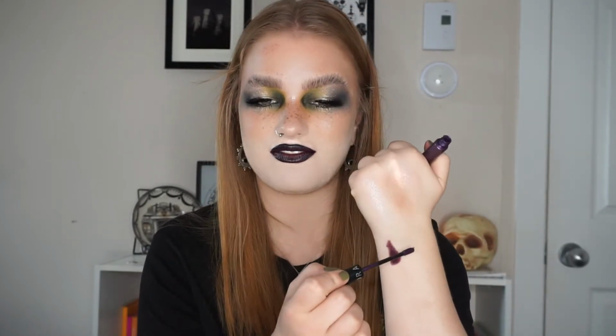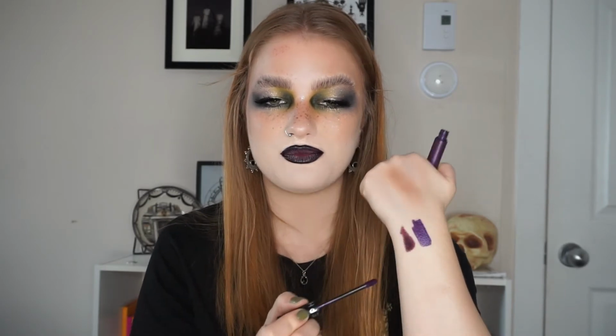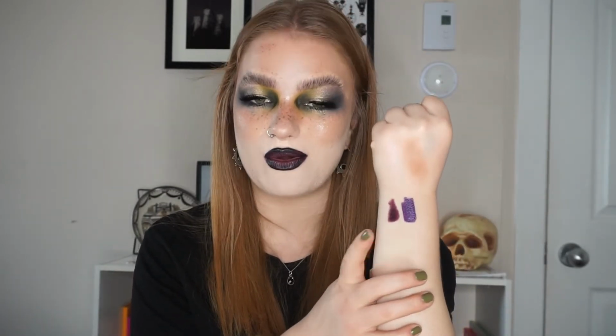I also have the Sephora cream lip stain in the shade 15. I've talked about this quite a bit recently, but it's a really dark purple that has a metallicness to it, so maybe not the most flattering, but it's another cool toned dark purple that feels very Halloween to me. Again, not saying go out and buy it, but it's one that I think of when I think of Halloween.